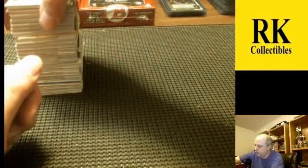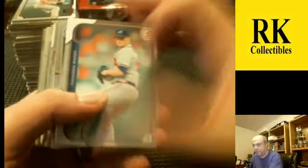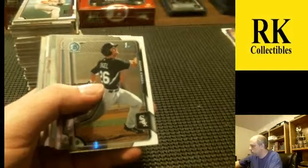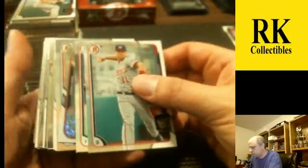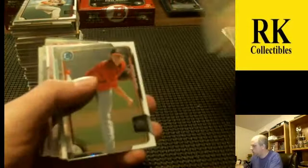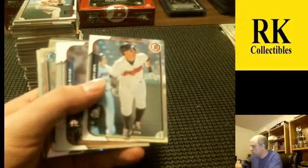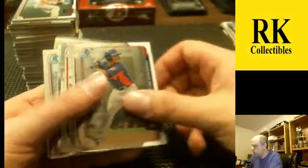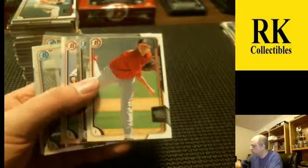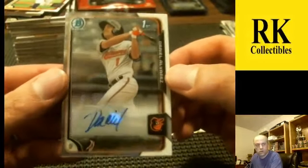Okay, next hobby box. This would be the 25th box of the break. Got 15 left after this. Oh, man. Got a mini of Max Fried. Auto right away again. Base auto. Dariel Alvarez for the Baltimore Orioles.